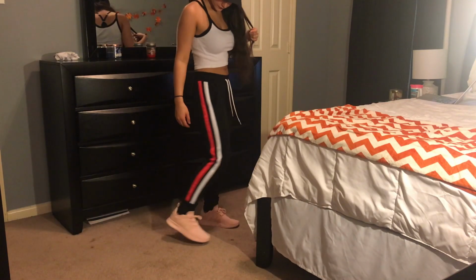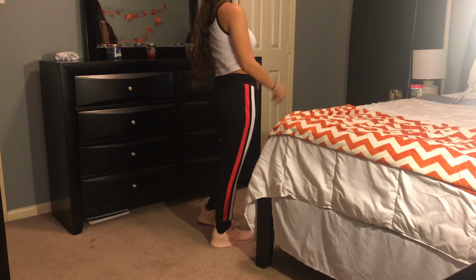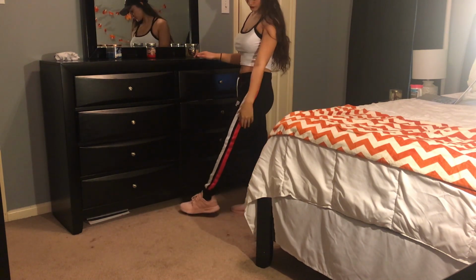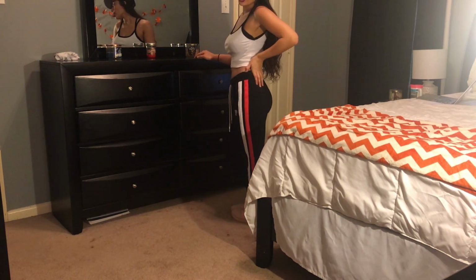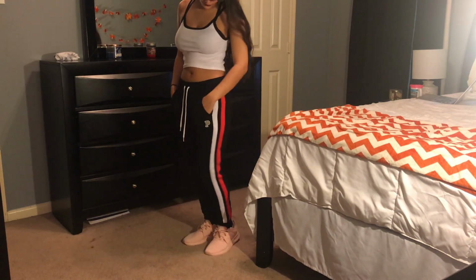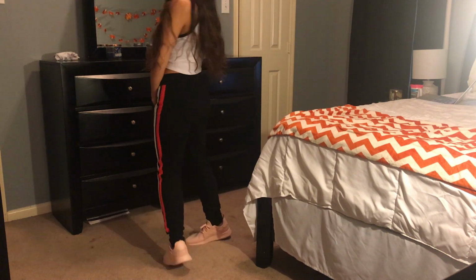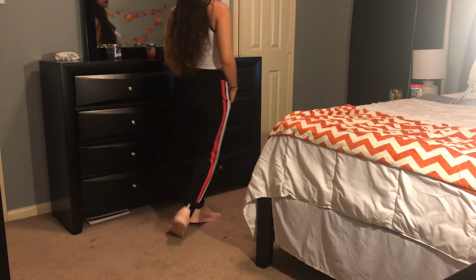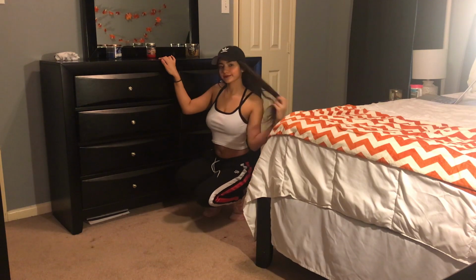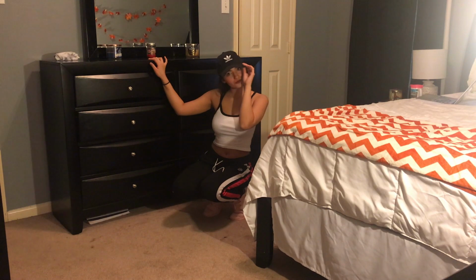For the final look, I went for a sporty, comfy look, and I'm just wearing my pink Adidas sneakers paired with these Victoria's Secret Pink jeggings that I got. They're super comfortable. They're like leggings slash jeggings slash sweatpants, and I'm in love. And then I'm just wearing this white and black tank top from Urban Outfitters, and I'm wearing this Adidas hat, which is super cute. I'm obsessed with this outfit.